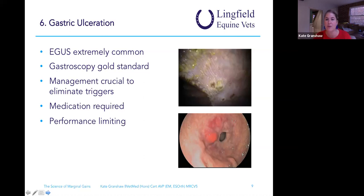You identify some ulceration, treat the ulceration, and the horse's clinical signs improve. So I think we do treatment trials, but I would urge you against it, because there's definitely horses that can receive really quite expensive treatment that don't need it, and you might have other horses who you don't think need treatment who actually do. Management's really essential to eliminate triggers.